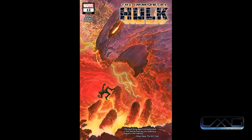Because this dialogue here, the Breaker of Worlds, that's a direct callback to Planet Hulk, man. That's what he was called in Sakaar. Yeah, because he literally broke that planet. So I thought that was pretty good, and I give it a 7. I liked this issue a lot. I think it's a 7 as well.